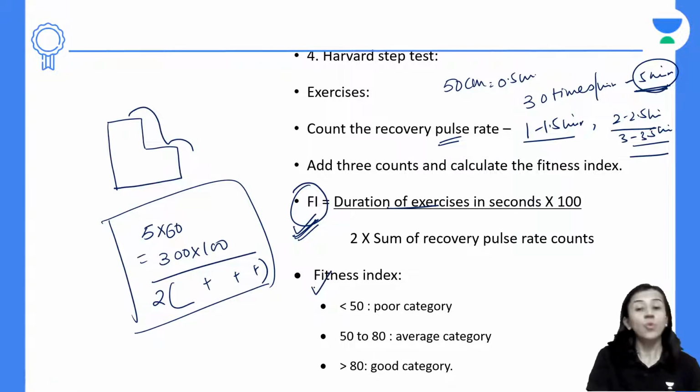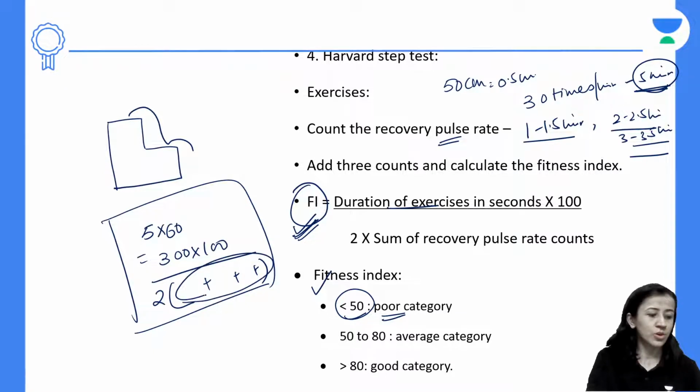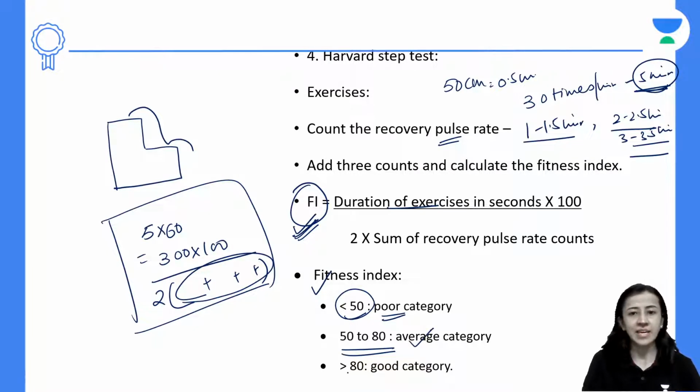the fitness index. If your value is less than 50, then you can say this is the poor category. When the pulse rate is more, the value will be less; when the pulse rate is less, the value will be more. When the value is between 50 to 80, the fitness is in the average category, and if the value is more than 80, you can say that fitness is very good. This way you can calculate the fitness index by the Harvard step test.